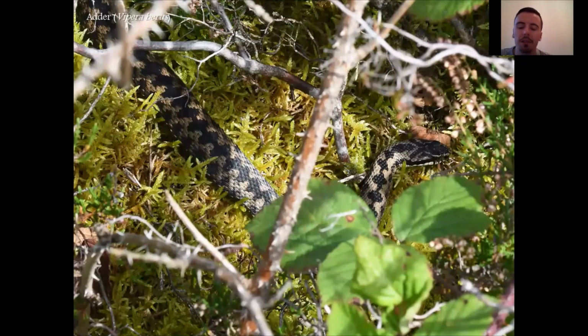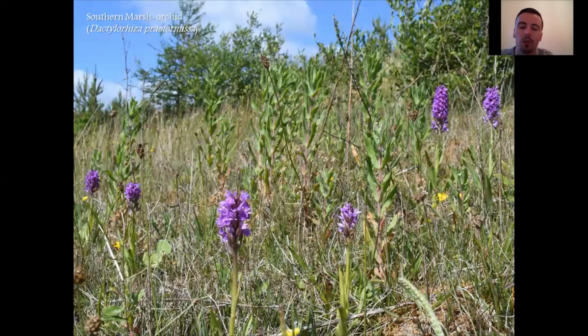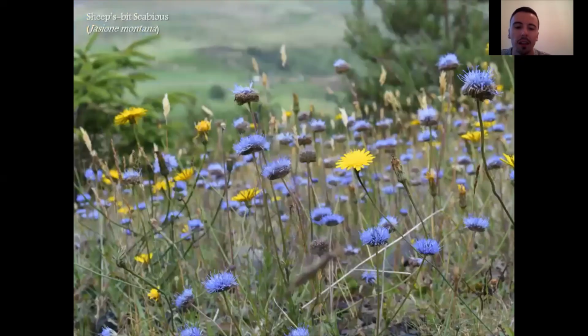So as well as the invertebrates, these sites are really important for things like adder, but also common lizard, slow worm, palmate newt, common frog, common toad. There's also interest beyond animals, so plants. The plant communities can be particularly rich, particularly good for orchids, so things like bee orchids, pyramidal orchids, southern marsh orchids, and the list goes on. So really fantastic places if you're really into orchids.